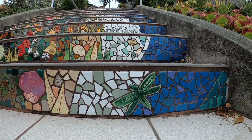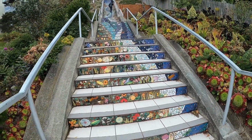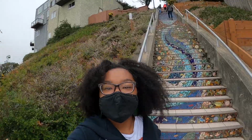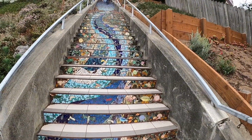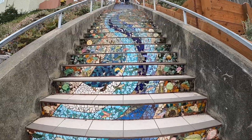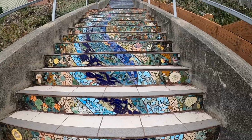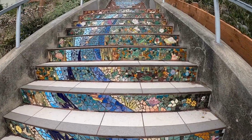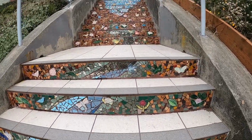They start at like a sea scene and they work their way up to the stars and the moon and the sun. Have lots of little woodland creatures and things along the way. Because these steps are not exactly hidden, they are pretty popular, so you might find lots of people there. But please be mindful of the area, as it is a residential street. So don't block any driveways, but do enjoy these beautiful stairs.